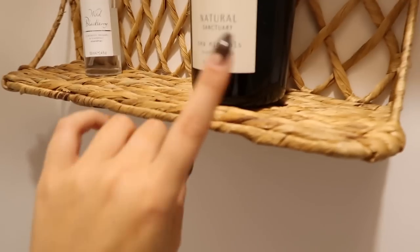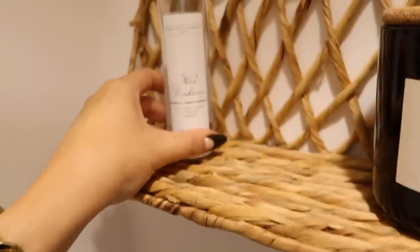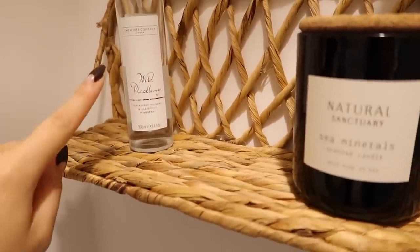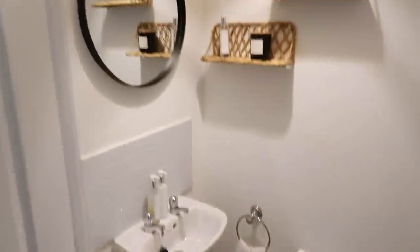I've got a peony candle, and then this candle is from B&M. It smells amazing, and it just goes with the theme. And then our bathroom smells of this. So if you smell Wild Blackberry from the White Company, this is what our downstairs bathroom smells like. It's so nice. So yeah, that is our cute little downstairs bathroom.